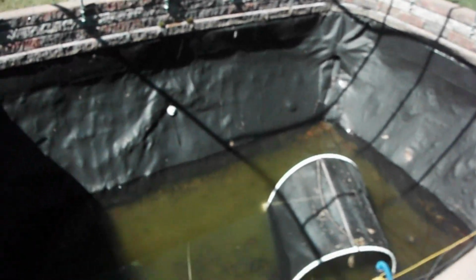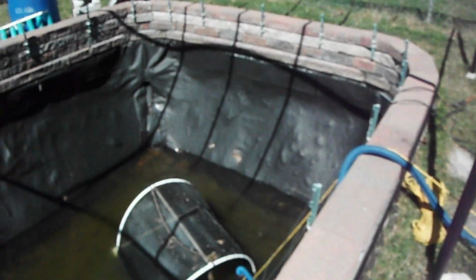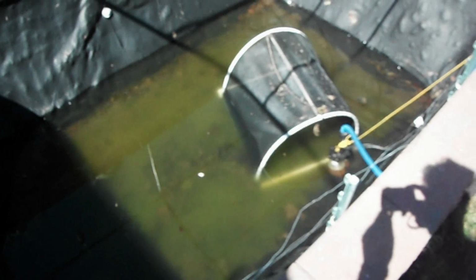Well, the pond is almost drained completely. You can see that the walls are actually remarkably clean, which is awesome. I was not expecting that. The bottom is definitely gunky with some leaves and other debris in there. So that's going to have to get vacuumed out, and I'll do that once the water is pretty much all pumped out of here.